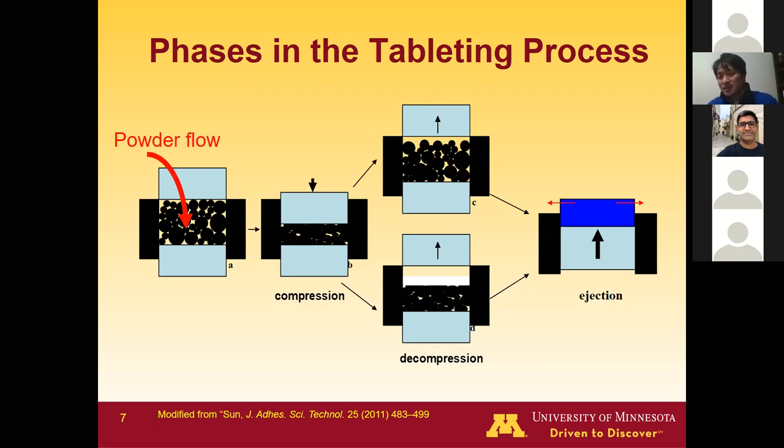In that case, you can imagine when you push the tablet halfway out of the die, the portion of the tablet outside the die is free from any constraint by the die wall. So it can tend to expand laterally. You can see the dimension change can cause shear stress within the tablet. If the tablet doesn't have enough mechanical strength, this can cause lamination, capping, those kinds of issues.